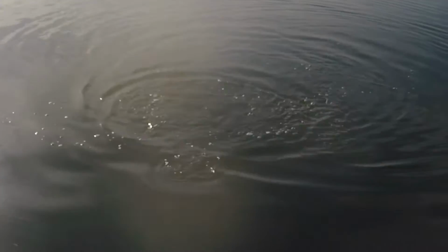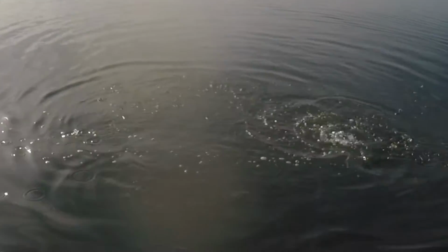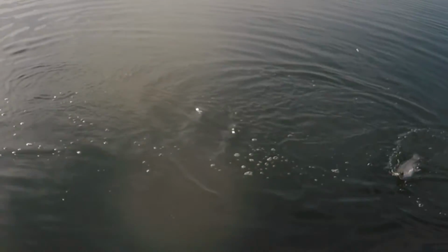These trout aren't enormous at the moment, mostly about 2 pounds I suppose, but later on in the video this changes.